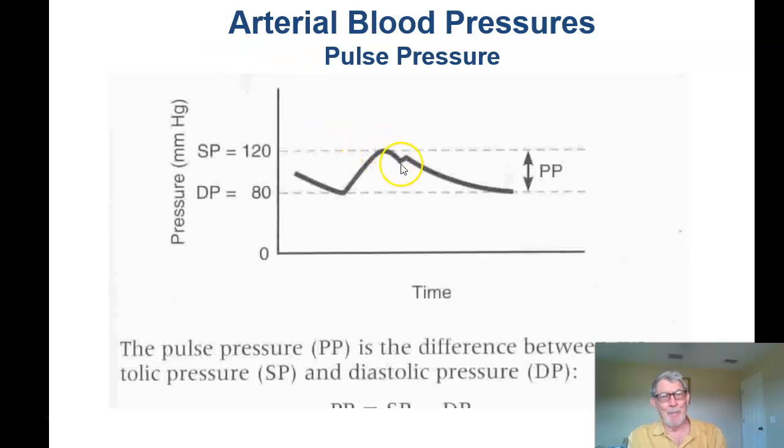But that little bounce back of the blood against the aortic valve creates what's called the dicrotic notch. The dicrotic notch. And so your pressure doesn't just go smoothly down to diastole. Instead, it goes up and then down, and it goes up and then down. The dicrotic notch is this little jump here that's caused by that blood recoil.